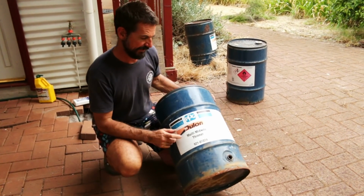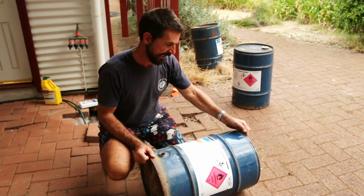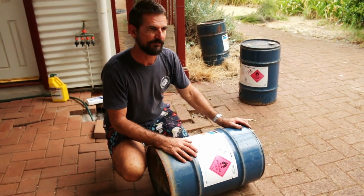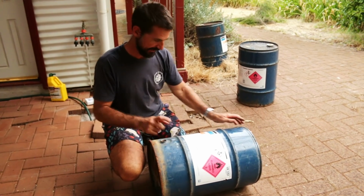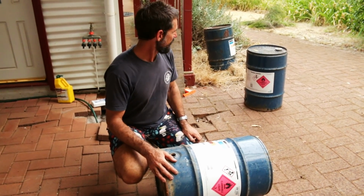So these drums used to have thinners in them. Can't smell a thing out of it now. That's really great because a lot of drums will have some sort of oil or whatever. We found some 44s, but they all had gearbox oil in them, which is a messy cleanup. But thinners, these things will be spotless on the inside. So we've got 3 of them.